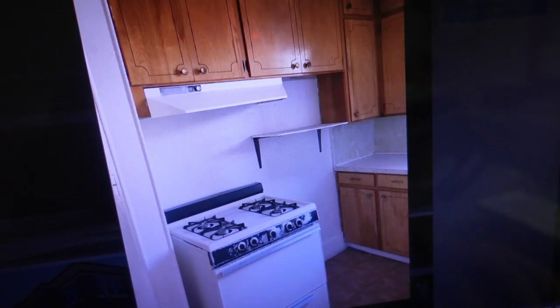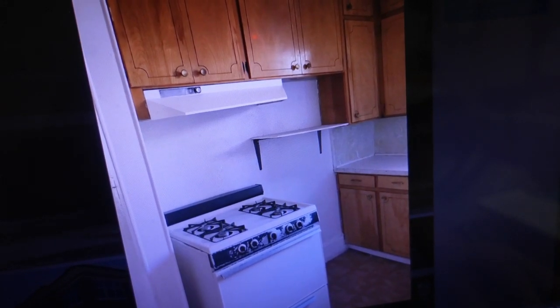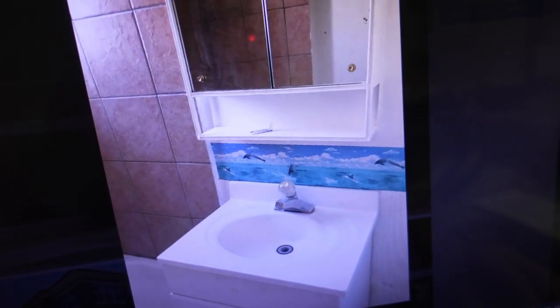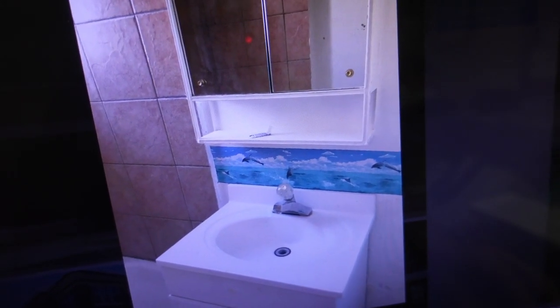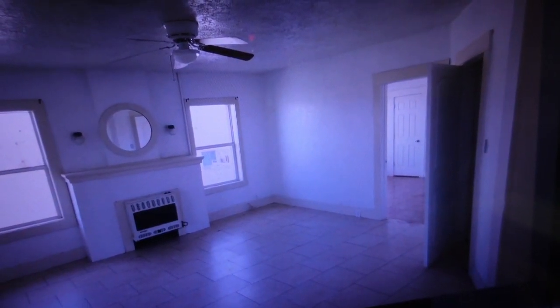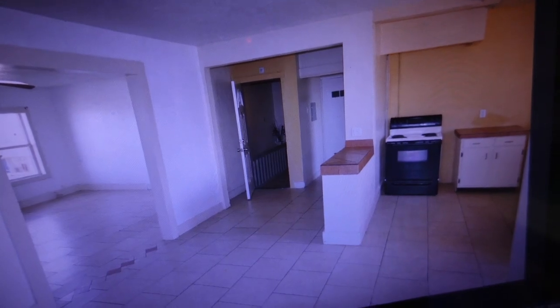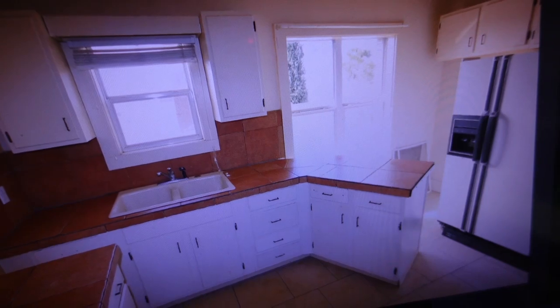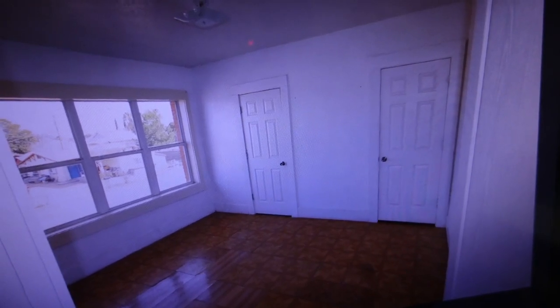As you can see, basic tile flooring. There's a look at the kitchens, and there's the big open rooms with the ceiling fans. Little bathroom shot, and again, a little fireplace in this one. So these apartments aren't completely bare bones. They do have the necessities, sinks and fridges and all whatnot. Big open room, and I can see why these stay rented out there in sunny Arizona.